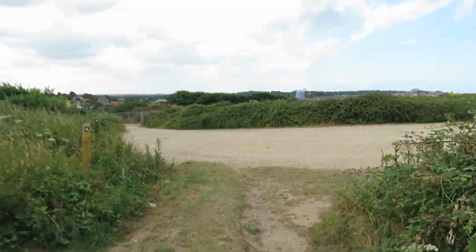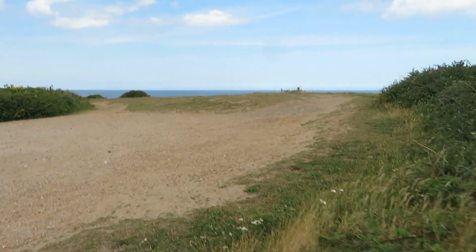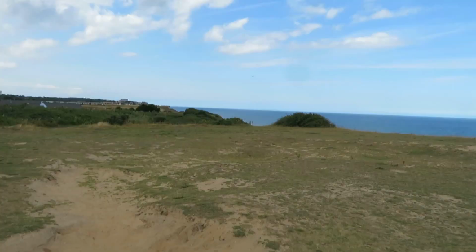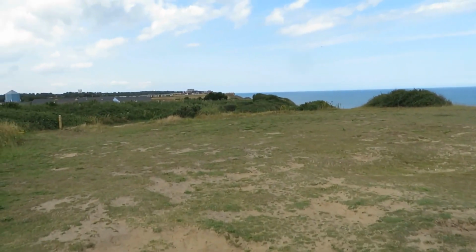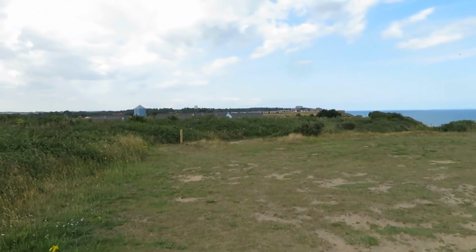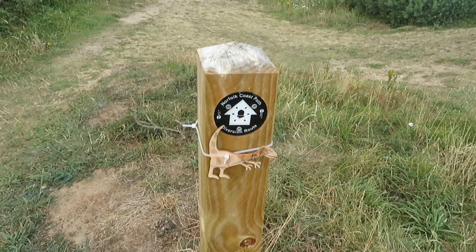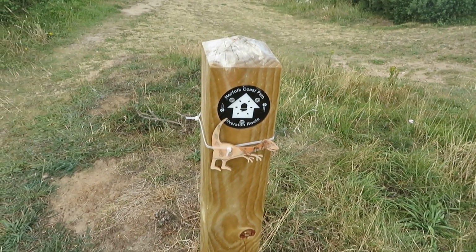Anyway, we'll come to here, and it is a right turn. Very open. A lot of temporary signs have been put in. There's another one coming up. Norfolk Coast Path diversion route with some sort of creature.